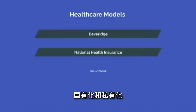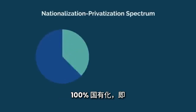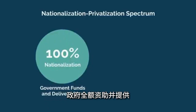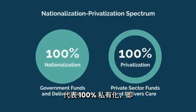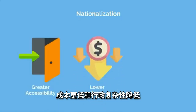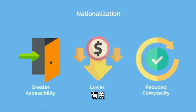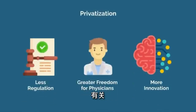Each of the four major healthcare models sits on different points of the nationalization-privatization spectrum, with one end representing 100% nationalization, in which the government fully funds and delivers care, and the other end representing 100% privatization, in which the private sector fully funds and delivers care with no input from the government. Broadly speaking, nationalization is associated with greater accessibility to care, lower costs, and reduced administrative complexity, whereas privatization is associated with less regulation, greater freedom for physicians, and a more fertile ground for innovation.